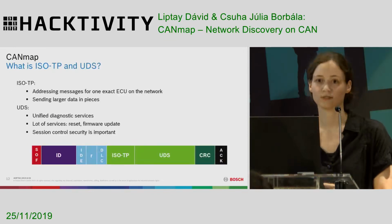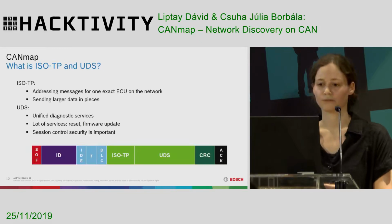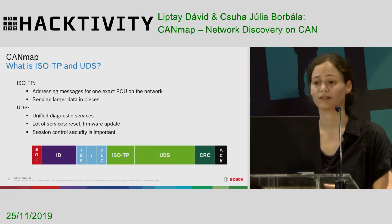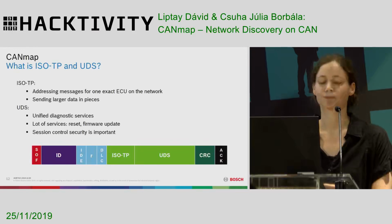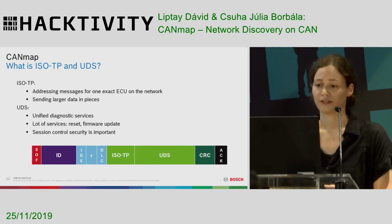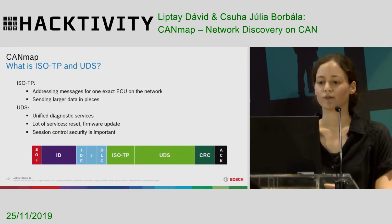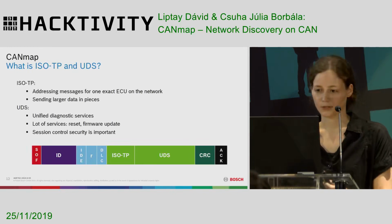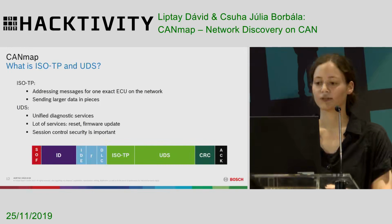Let me introduce the most important CAN-based protocols in automotive and industry, ISO-TP and UDS. ISO-TP messages are encapsulated into a CAN frame similarly to how IP messages are put into the payload part of an Ethernet frame. ISO-TP handles communication in the network and transport layer. It has two really important benefits. The first, with the help of ISO-TP, we can send data which doesn't fit into one simple CAN message. We split the data into small pieces with ISO-TP and send it with multiple messages. The second, with the help of ISO-TP, we can address the communication nodes on the network.